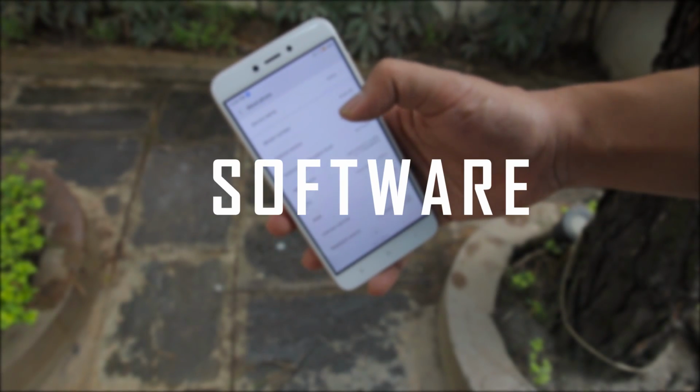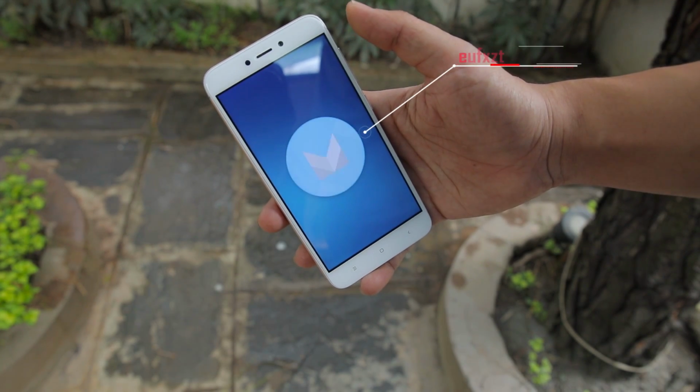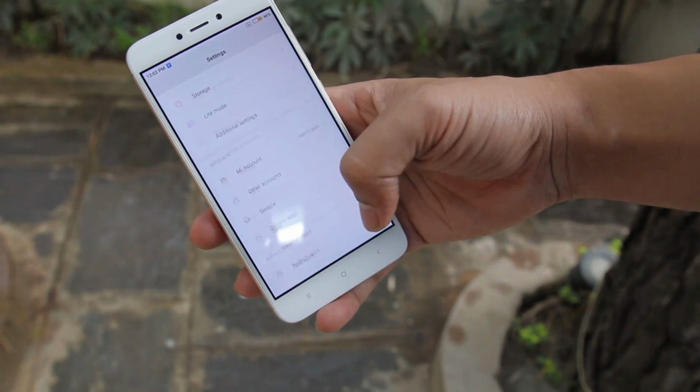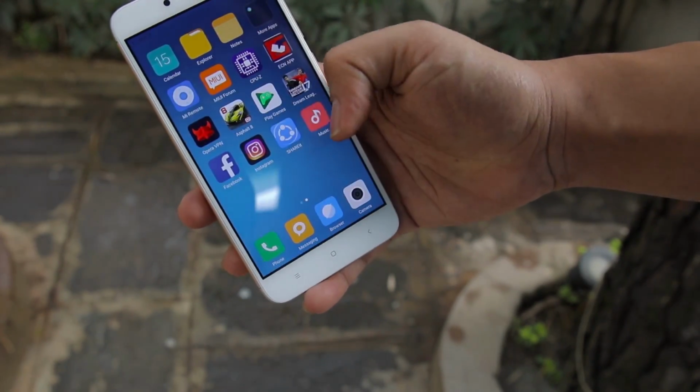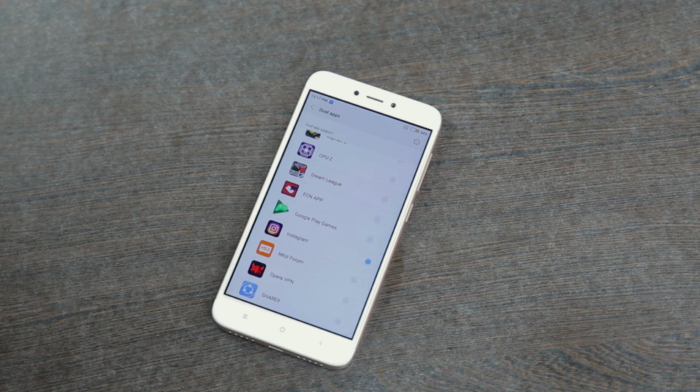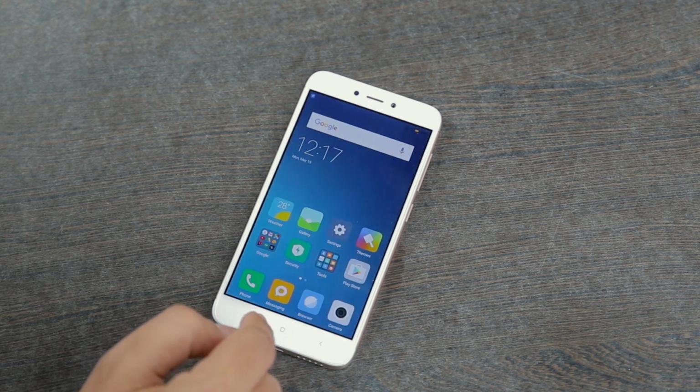This device runs on Android 6.0.1 Marshmallow with Xiaomi's MIUI 8 on top. Even though it runs on a skinned version of Android, the UI is eye-pleasing and has only a couple of unnecessary bloatware. The Redmi 4X comes equipped with different software features. It lets you use dual apps on the same device and a different account altogether.